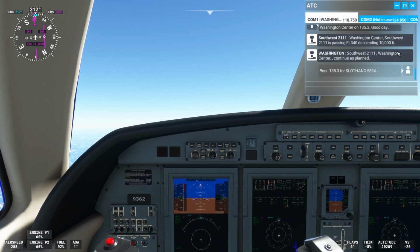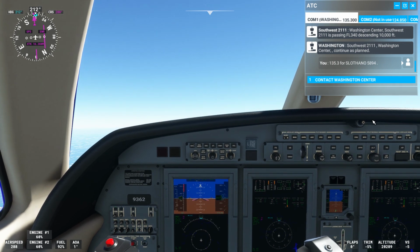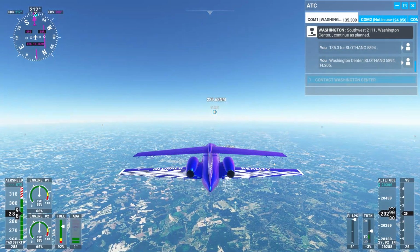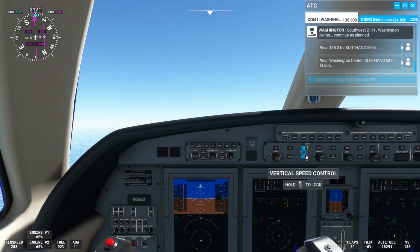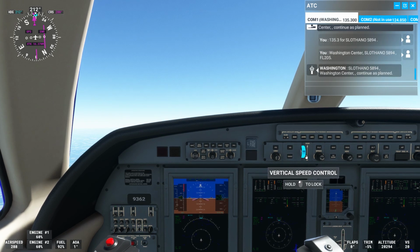135.3 for Slothano 5894. The one time I leave for like 2 minutes is the time they radio to me. Washington Center, Slothano 5894, and we always have 250. Slothano 5894. 5894, Washington Center, continue as planned.